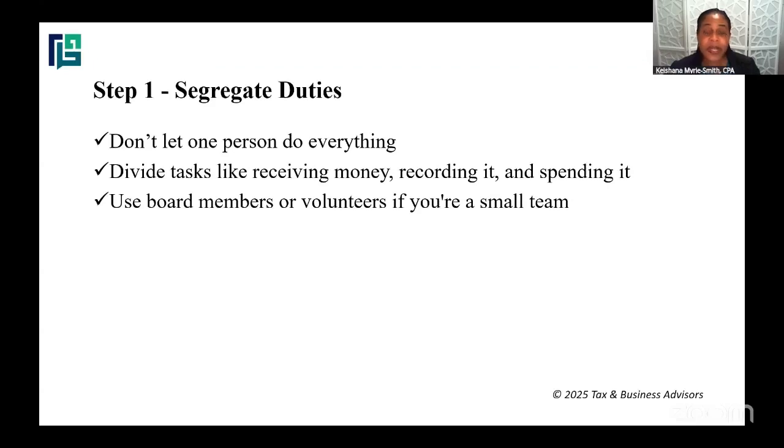A couple of just quick examples of segregation of duties. The program director, for example, in an organization can approve a purchase, and then there may be another person like the office manager that would actually place the order or purchase the items. And then lastly, there could be a third level, a treasurer or a bookkeeper could pay the bill for that purchase, right? So again, it's separating the different arms of a transaction so that there are checks and balances in place so that different people are doing different things.